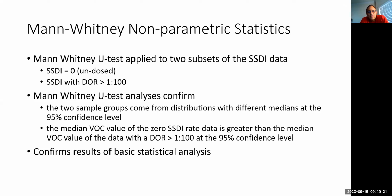What the Mann-Whitney test does, it looks at it as a distribution, and it checks to see if there are distributions with the same or different medians. And the sample groups show by the Mann-Whitney test that they do indeed come from different medians at the 95% confidence level, which is a standard confidence level used in statistics, and that the median VOC value of the 0 SSDI rate was definitely the one that was higher.